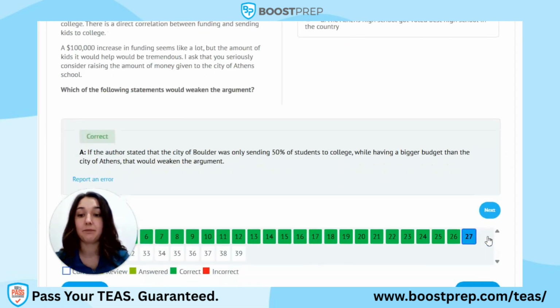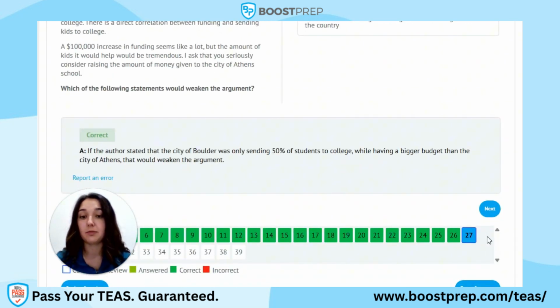Correct answer is A. If the author stated that the city of Boulder was only sending 50% of students to college while having a bigger budget than the city of Athens, that would weaken the argument.